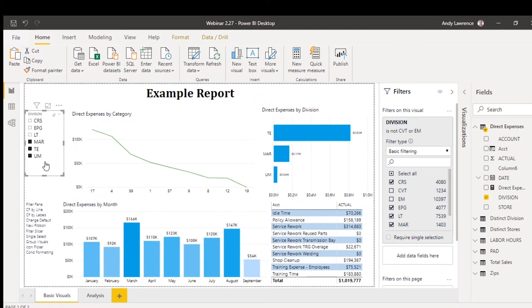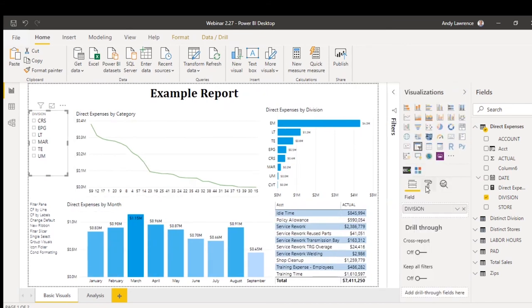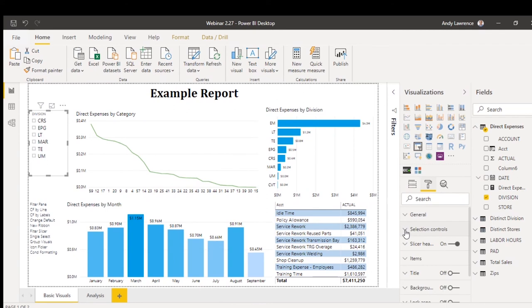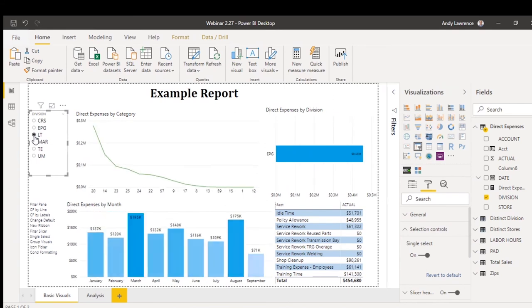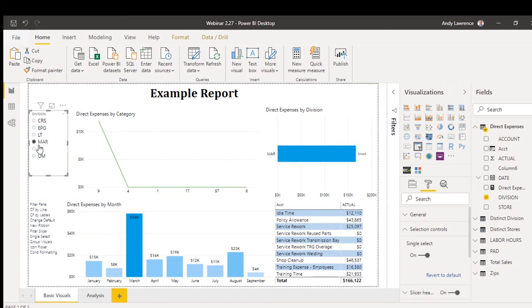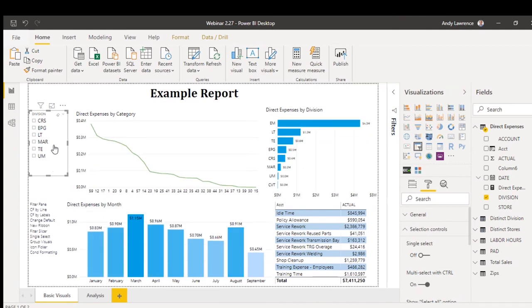You had to coach end users that were consuming reports never to control click when you really only want one selection. But now, when I open up the visualizations and go to the paintbrush and go to the selection controls, I can toggle on single select. And this becomes a radio button where I physically can't select any more than one option. So it took a long time for them to roll this out, but I'm very pleased with this because now I can really force a single select anytime I want to. But for this, we'll leave the report wide open.